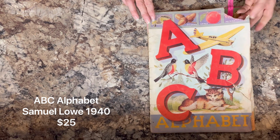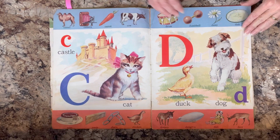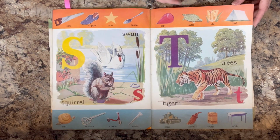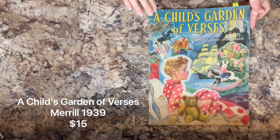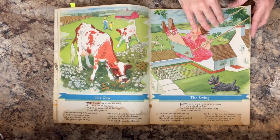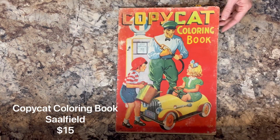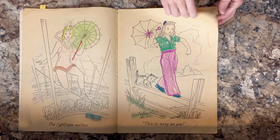We have this ABC alphabet book for $25. It is a 1940 copyright date, and it is a Samuel Lowe Company. Children's Garden Verse is a Merrill Publishing Company book. Okay, we have Copycat Coloring Book for $15. This is a Southfield Publishing Company.